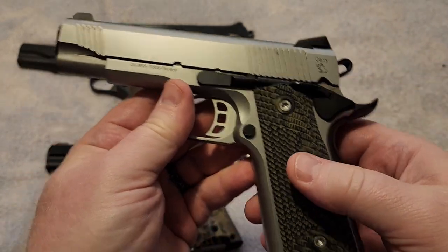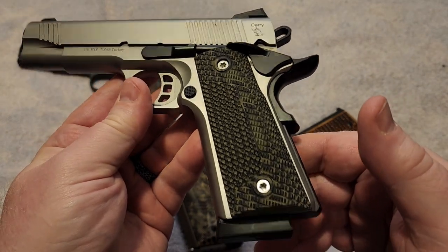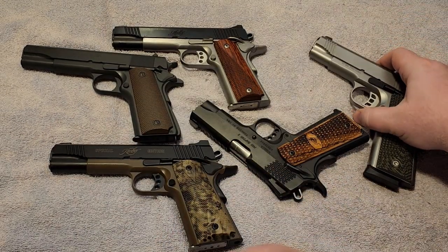And I know there's a lot of folks out there that give me hate all the time when I talk about a break-in period for a 1911. Using good magazines, good ammo, keep them clean, and they will work well.